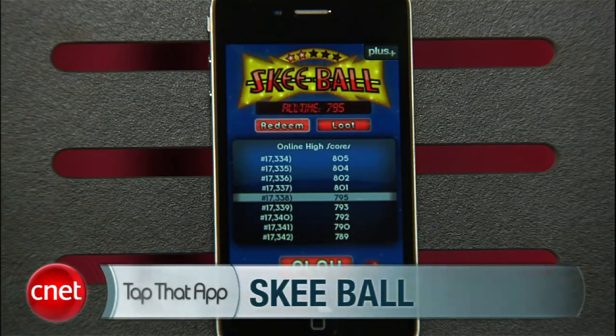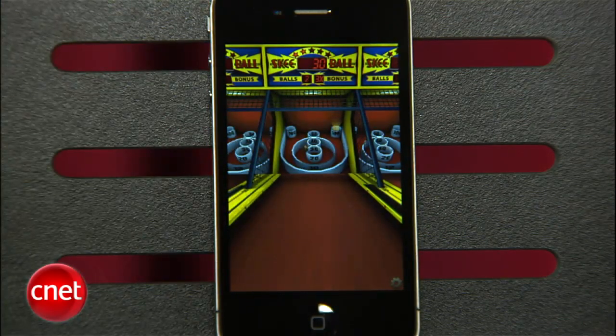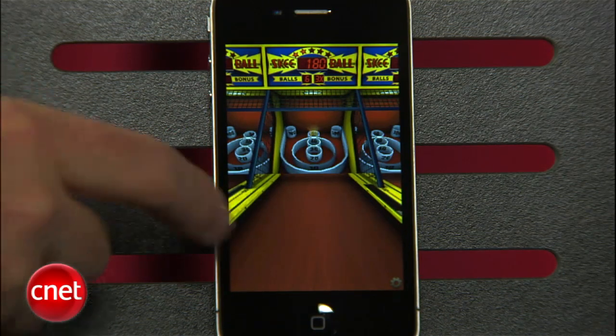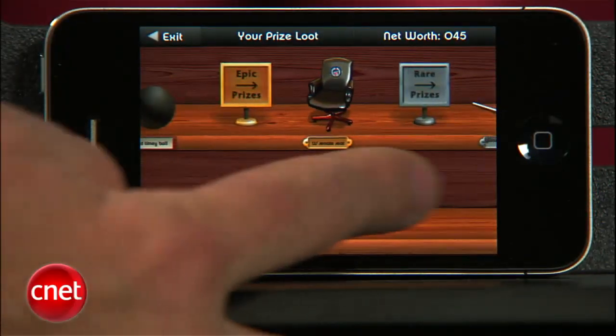To get started, Skee-Ball has been in the iTunes App Store for more than a year now, but remains an excellent way to waste a little time wherever you are. Just like arcades of old, the object of Skee-Ball is to flick 10 balls down an alley and try to land them in cups with different score values. Hitting lit cups adds to your bonus, and when you're done, you can even spend your winnings on cheap trinkets and other items in the loot shop. Skee-Ball is a lot of fun and is 99 cents at the iTunes App Store.